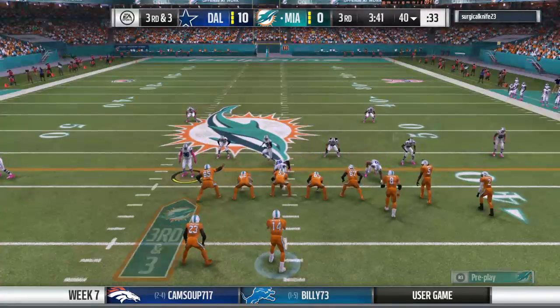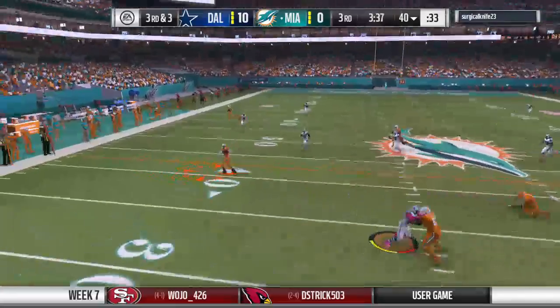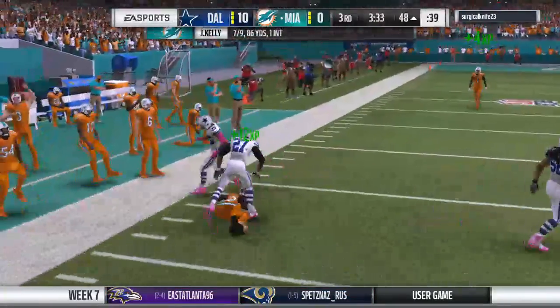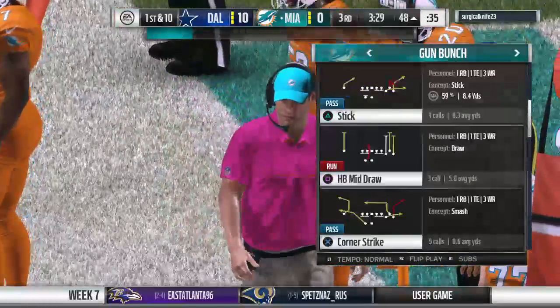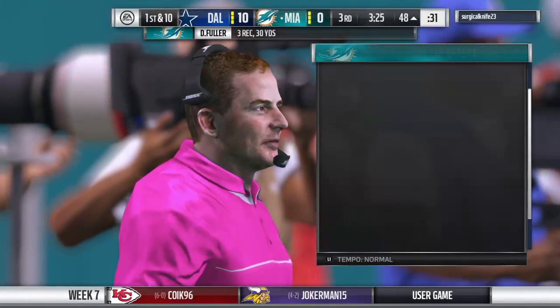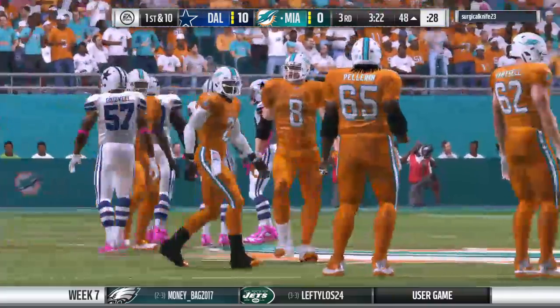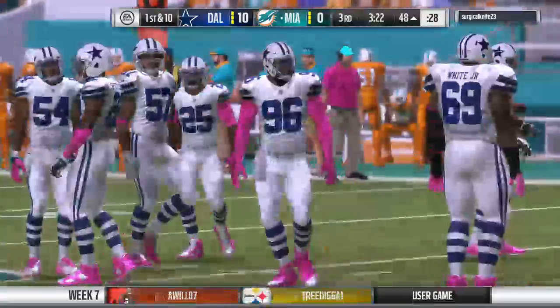And they're going to speed things up here. Back to throw here. It's complete to Fuller. And he gets it down to the 48, enough for the first. They pick up 12 on the play there, and they move the chains. That looked like a pretty good route combination there because you've got to find a way to clear the guy running the drag. Because when you do, you just put the ball on him and then let him run. He's got some space.